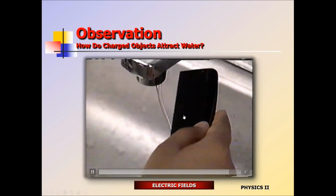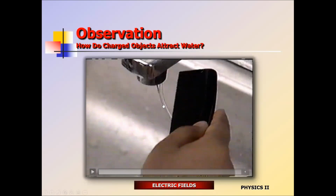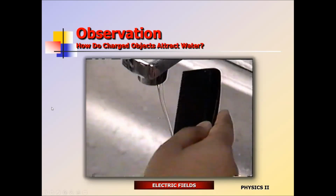Here's the sort of answer that I get. So Coulomb is charged. And then if Coulomb is positive charged, the water is negatively charged. If the Coulomb is negatively charged, the water is positively charged. So that's the sort of answer that I get. So they're opposite charged. Are they really?